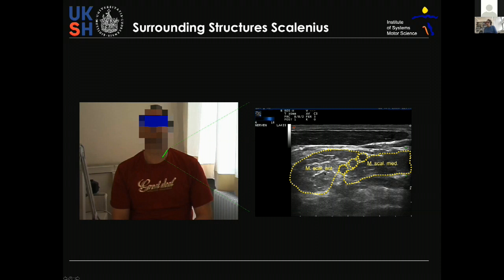Typically for the scalenus anterior, the biggest muscle part is very much distal. It goes up and up to C3, C2, but in the upper parts the muscle is typically very tiny. So I inject maybe just 2 or 3 centimeters rostral from the clavicula.